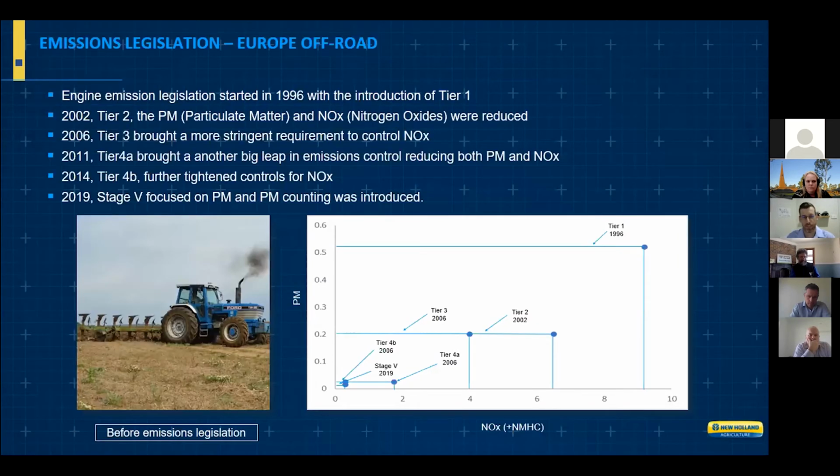So basically, this slide covers off emission legislation. So this is some of the European legislation, and it also works in with the US. The US is the tier system, and Europe talk about the stage system. So this is a bit of a blend of both. So you can see in 1996 is when off-road emissions were reduced, and you can see on the white graph there, you've got particulate matter on the left and nitrous oxides there on the bottom, the index.